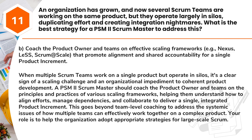Answer. B. Coach the product owner and teams on effective scaling frameworks, e.g., Nexus, LeSS, Scrum at Scale, that promote alignment and shared accountability for a single product increment. When multiple Scrum teams work on a single product but operate in silos, it's a clear sign of a scaling challenge and an organizational impediment to coherent product development.